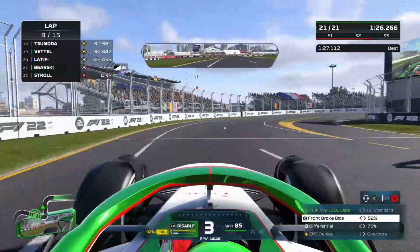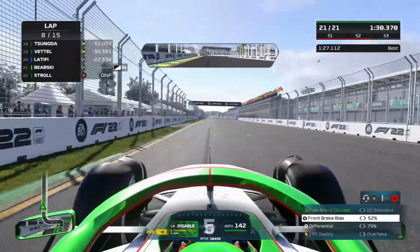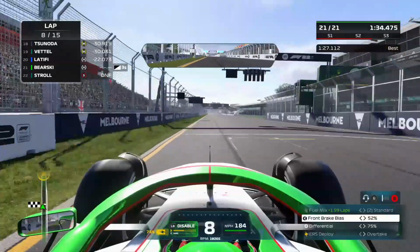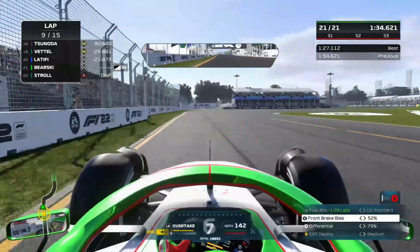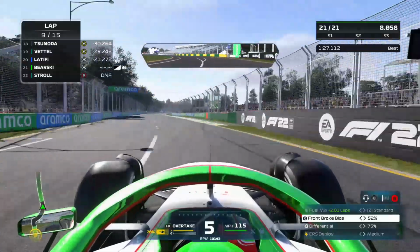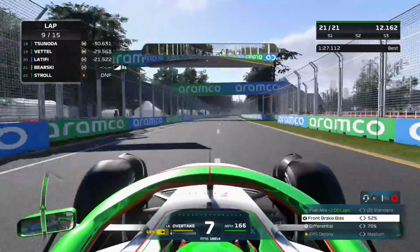Use a little bit of ERS here. Some brand new tires on board. Gap to your teammate ahead is 33. Yeah, it's not really the information I wanted to hear. Went through the grass there, didn't need to do that, but who knows, we probably actually saved some time with that one.